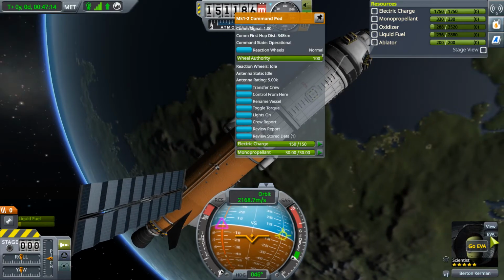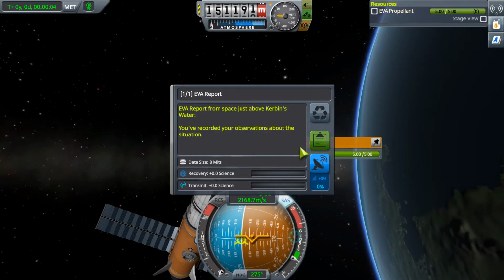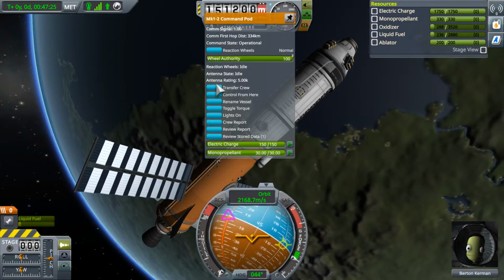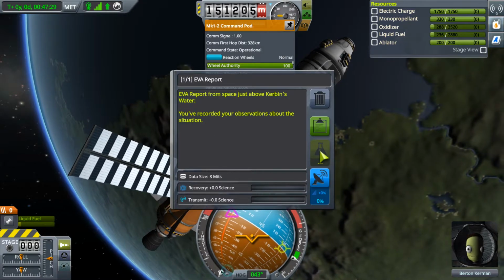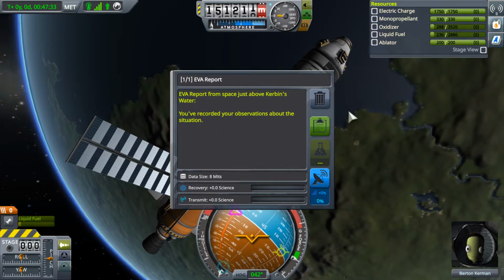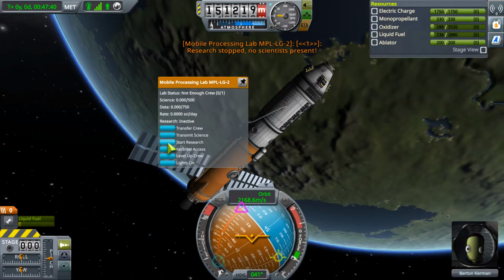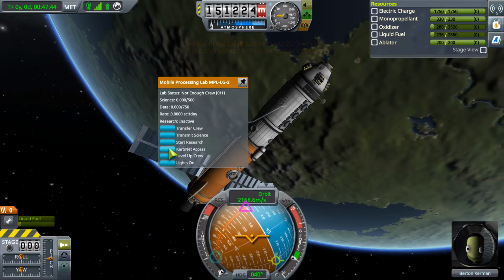And actually, can I go EVA again? We shouldn't be over the ocean anymore, right? I can do an EVA report. No, it's still the same thing. Whatever. I think I should now be able to transfer... No. Review stored data? Science it? No. Okay. Is there a way I can... How do I transfer it? Here? Start research. No. Aha. No. Transmit science. No.